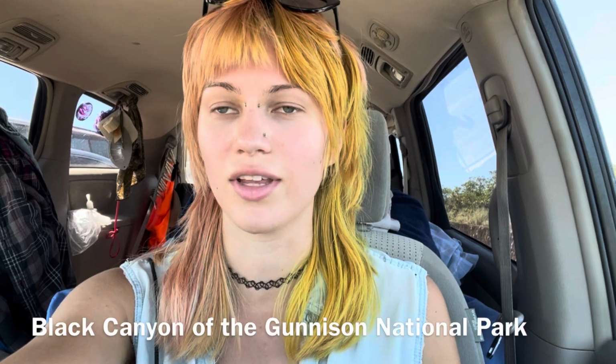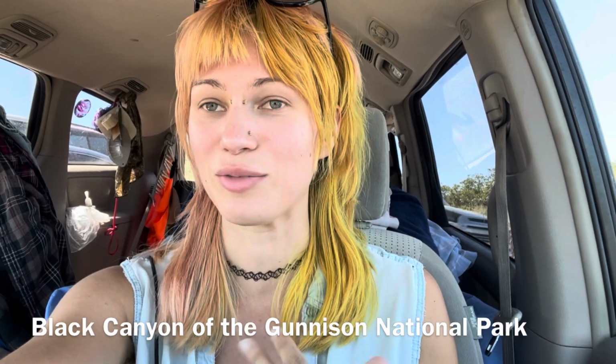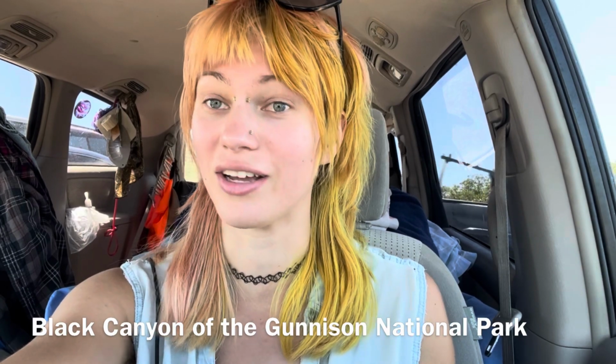I'm at Black Canyon of the Gunnison National Park outside Montrose, Colorado. It's a canyon that's blackish in color that is around the Gunnison River, so that's where the name comes from. I'm on the South Rim. There is a North Rim, kind of like the Grand Canyon. The South Rim is the populated part. The North Rim is kind of in the middle of nowhere.